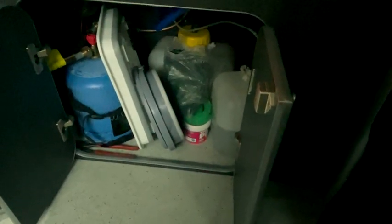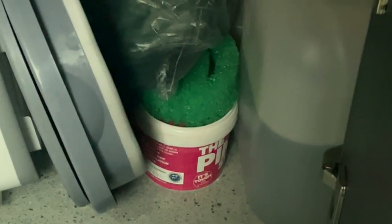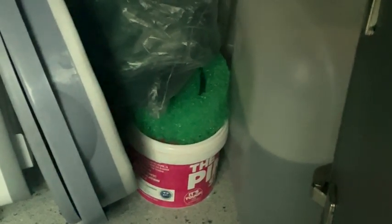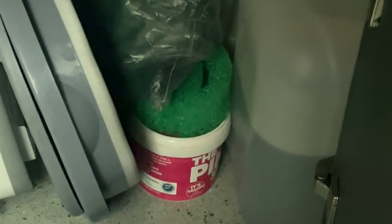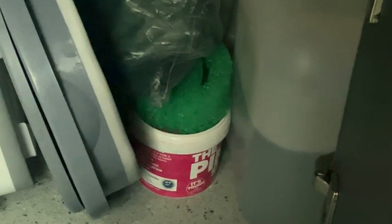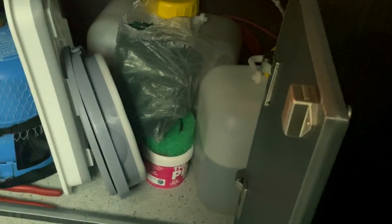And for actually cleaning things like the hob and the sink, I've found the pink stuff is amazing, and I've got my little Scrub Daddy there. When you put him in, he's really rigid. When you put him in hot water, he goes really soft, but it's so good for cleaning any stains off when you're cooking. Amazing. And you can use the pink stuff for everything. It's multi-purpose, so many uses, and it's environmentally friendly, so win-win, I say. As you can see, we've got 2 canisters in there for our water.